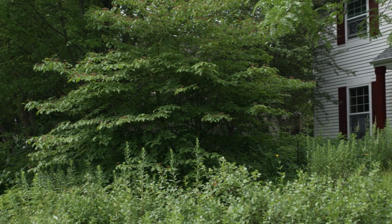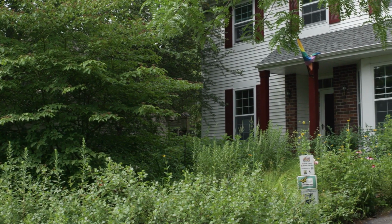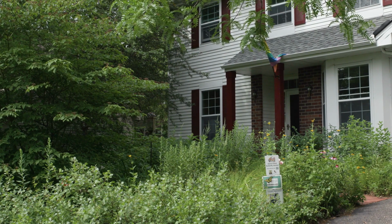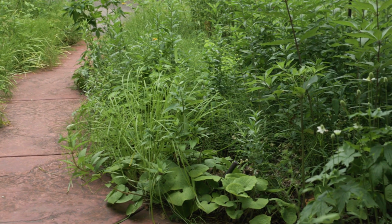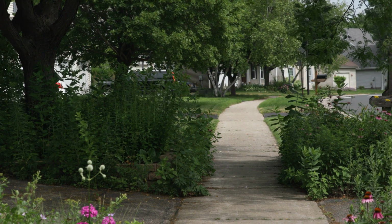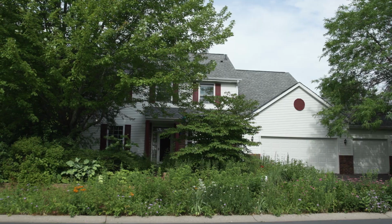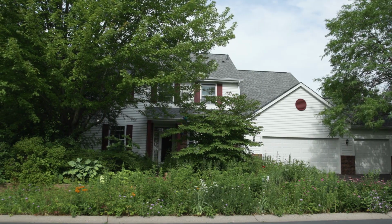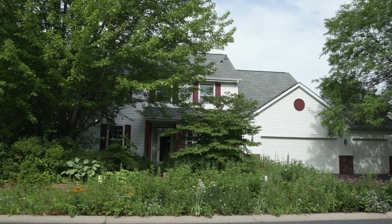How about some of the challenges that you've encountered? So, as a traditional gardener, you're taught more neat and tidy. I planted things in back that were tall, and native plants like to reseed and move around freely throughout your garden. So I had to give up that idea of a manicured look and learn to embrace the wild side.